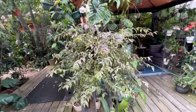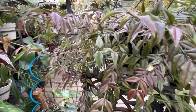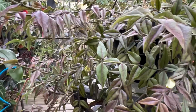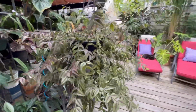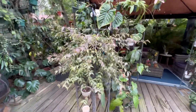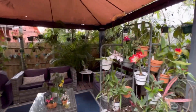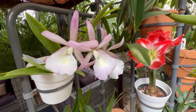Here's the big Bella. She stayed here the whole time. She has peduncles and they didn't fall. So she'll probably stay out here. She likes to be the center of attention for a while. And then the orchids actually last longer. The flowers, it seems like, last longer in cooler temperatures.